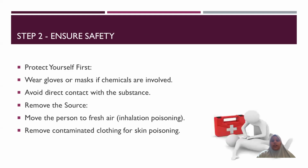How to ensure safety in poisoning emergencies? Number 1, protect yourself first. Wear gloves or a mask if chemicals are involved. Avoid direct contact with the substances. Remove the source. Move the person to fresh air. Inhalation poisoning can make the situation worse. Remove contaminated clothes in skin poisoning.